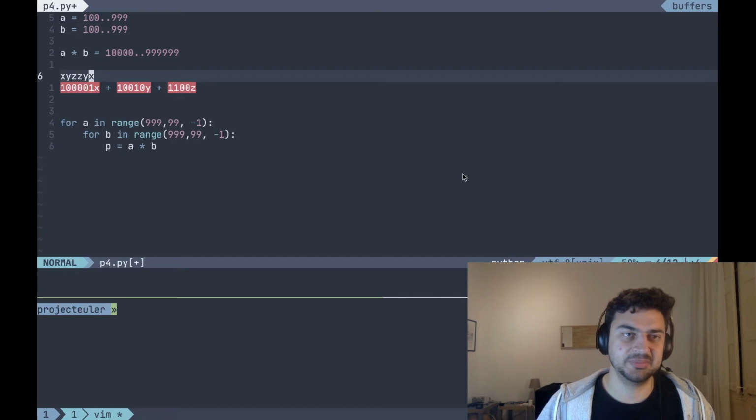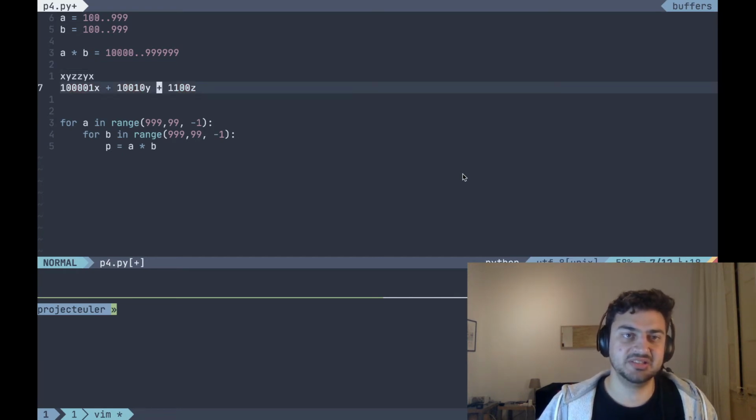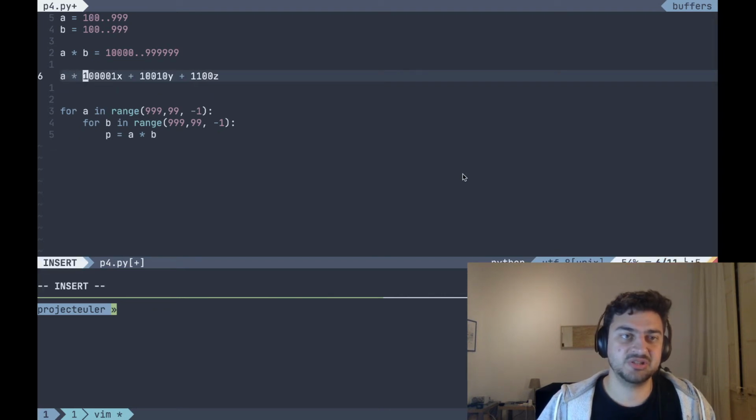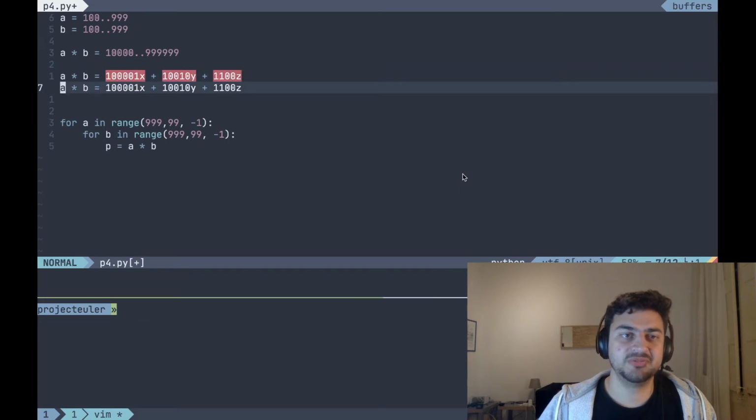So you can represent this number like this, knowing that each of these are different digits, and this would produce a palindromic number that is 6 digits long. And of course this has to be the product of A and B. We can go a little bit further, in that we can factor out. If you check, all of these are actually multiples of 11. This would be 9091x plus 910y plus 100z. And since 11 is a prime, we can be sure that either A or B has to be a multiple of 11 as well, so you can actually just change A to be 11 times A1.